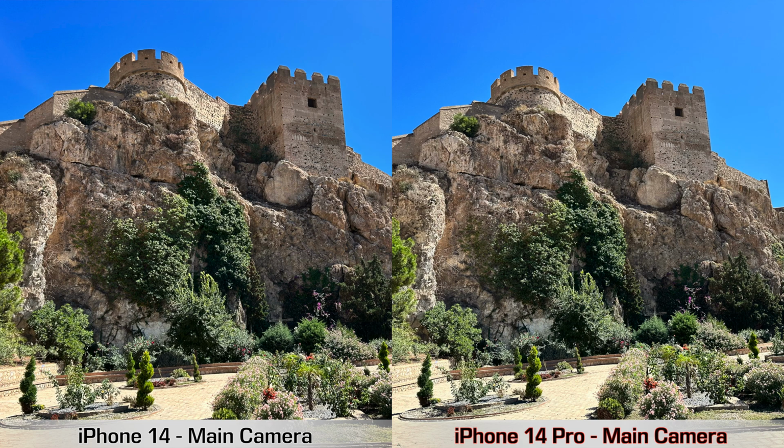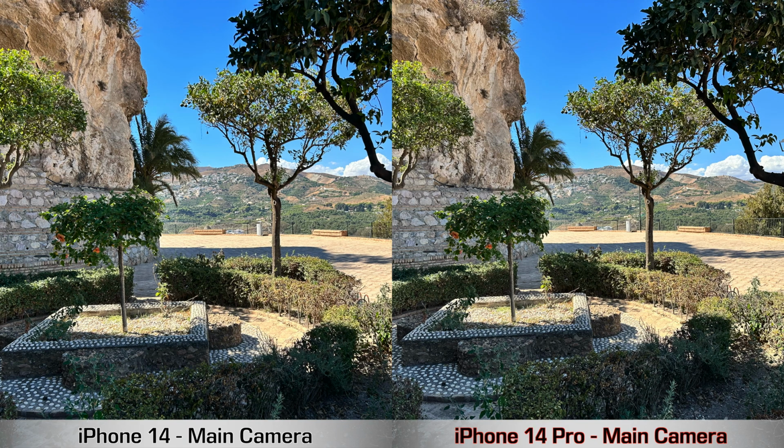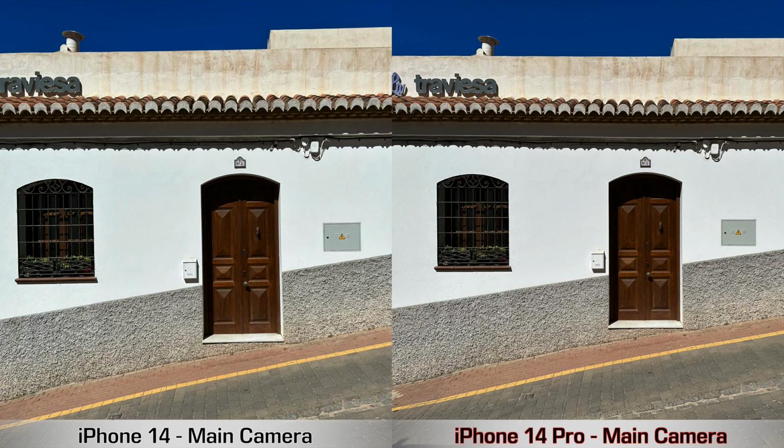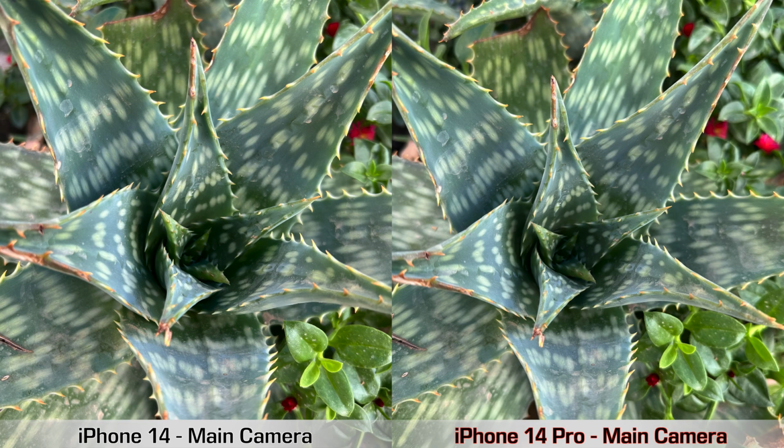And we're moving on to pictures they took with the main cameras. And once again, all the pictures are taken on auto mode and maybe about a second apart from each other. The first thing I've noticed here is the fact that the iPhone 14 Pro has the wider field of view for that main camera. So you can definitely see a bit more in those pictures taken by the iPhone 14 Pro because, well, the lens seems to be wider. Now, the same kind of applies as we've seen for the ultra-wide cameras.